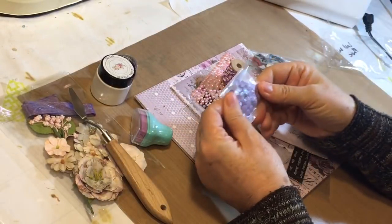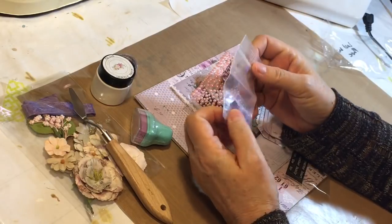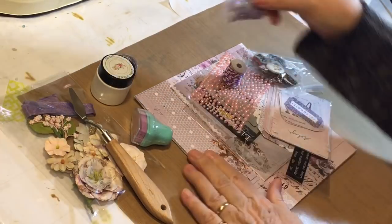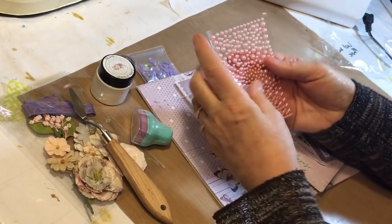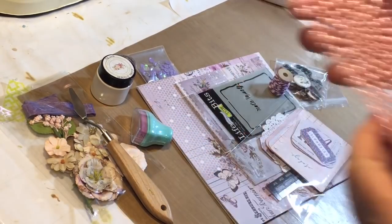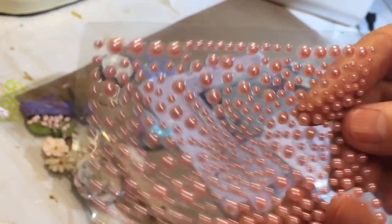And there's purple sequins here, purple and iridescent, so several. So that'll be fun. I can make a shaker tag with that. That'll be great. Look at these pearls. Ooh, those are wonderful. I don't have any pink ones, so those will be really fun.